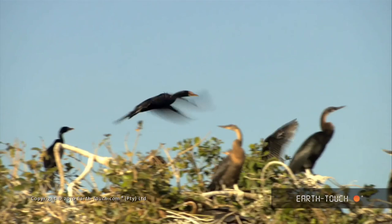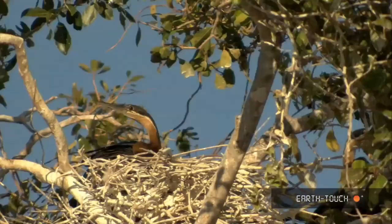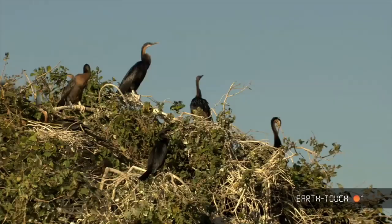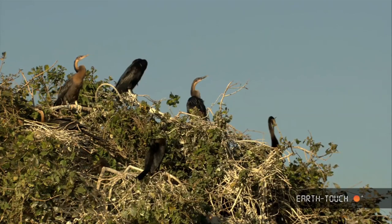On a bend in the river, just south of Nxamaseri, there is a heronry that has been growing over the years. By heronry, I mean a breeding site for mainly darters and cormorants. It's strange that even though there are no herons nesting on the site, the term is still a heronry.